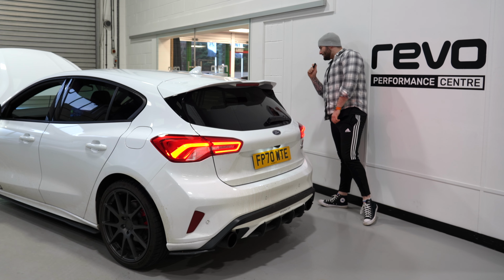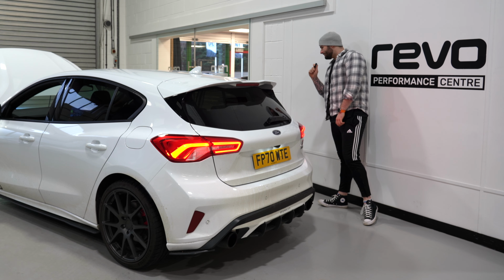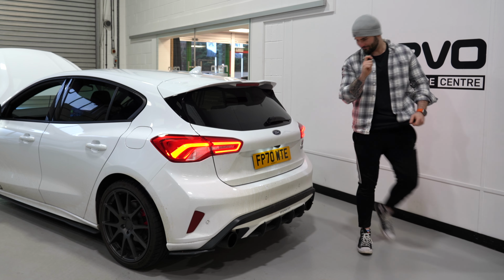So is this completely road legal? This is completely road legal. This is the Miltech resonated system, so this is actually the quieter.